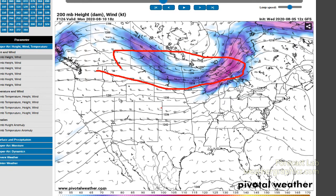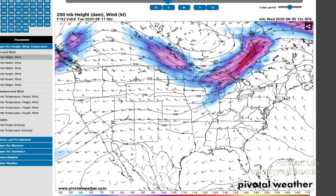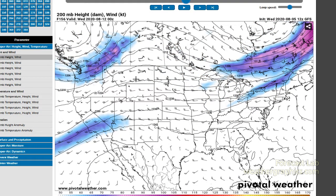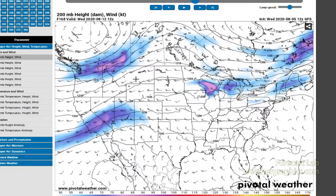There's the polar front jet well up to the north, and a weaker branch from Arizona up to Kansas. Along the Texas Gulf Coast, it looks like that tropical disturbance is affecting the weather in that area. So it's probably unsettled all the way from Corpus Christi up to Beaumont and New Orleans.